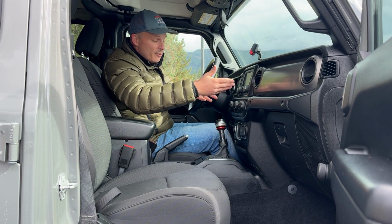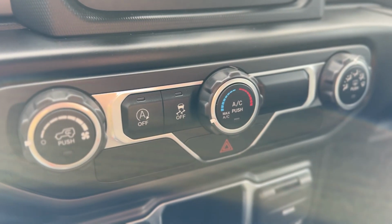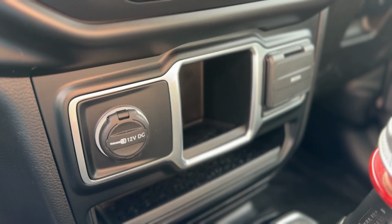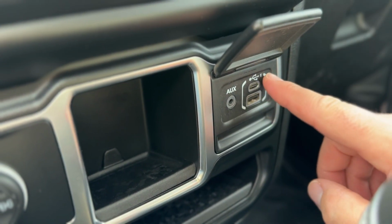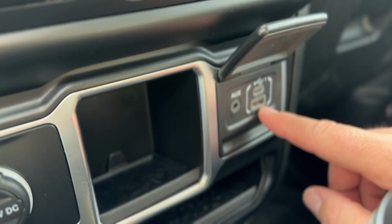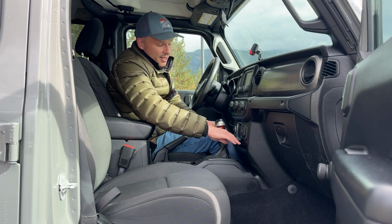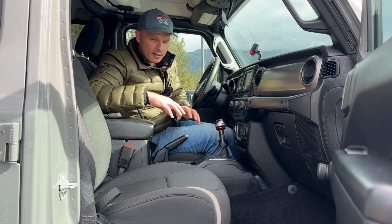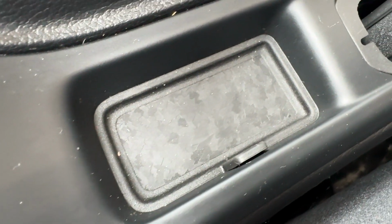Now moving below the infotainment center and above your gear selector are things like your HVAC controls, as well as a little storage bin, a 12-volt charger, and then you also have a single auxiliary port, a USB-C, which is pretty cool for a low-tech car like this, and then of course a standard USB 2. And then below all of that is going to be a little storage bin, which I think is pretty cool because on the inside of that, along with a bunch of other storage spaces in here, it's kind of a carbon fiber look.